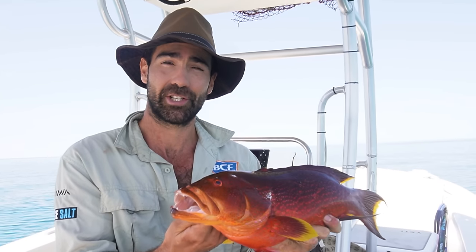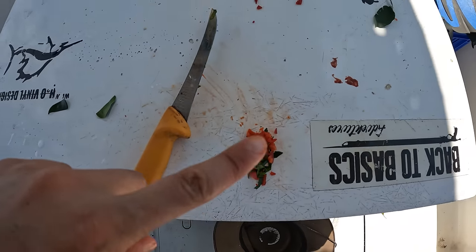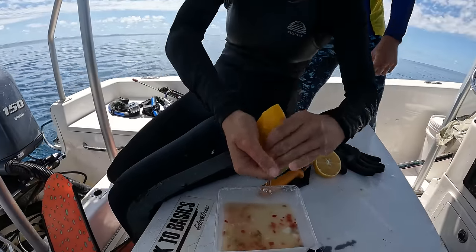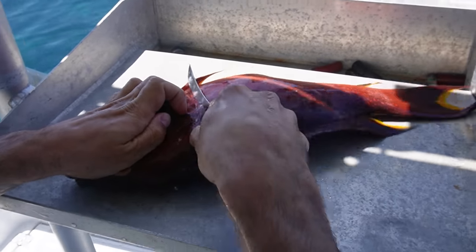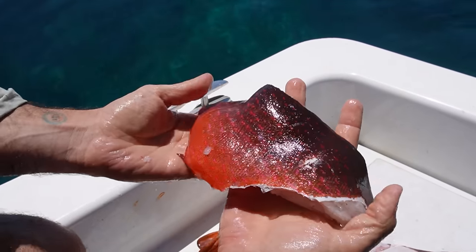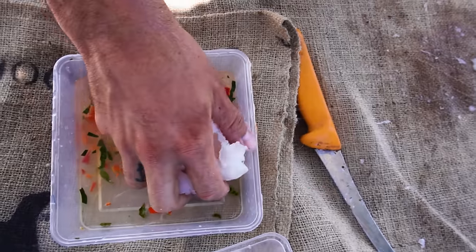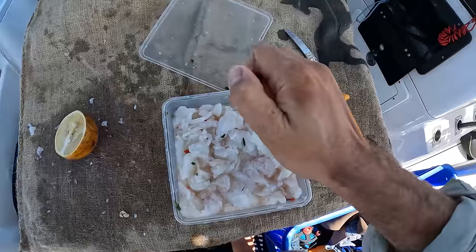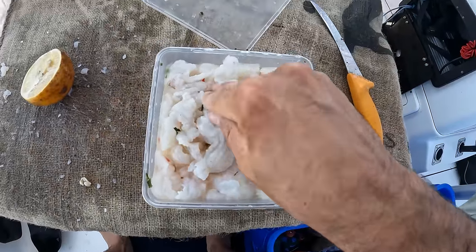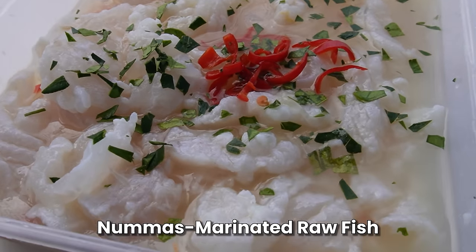We're going to do a nummus mix. Generally out in the boat we carry ourselves some lemons, some limes, garlic, chili, a little bit of soy sauce, and just a mixed bag of nummus mix. Squeeze all that into a little bit of a container. There it is in all its glory, the nummus mix. We'll give it 20, 30 minutes. That'll be lunch.